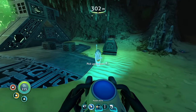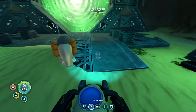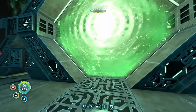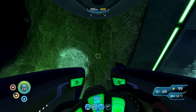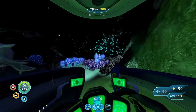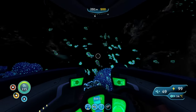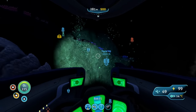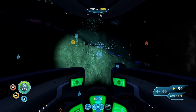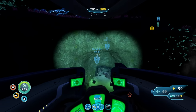There's my beacon. Okay, let's put down the other beacons, and then I'll come back out. Now, let's see. Okay, so. Wow, I am wrecking this thing. Okay, let's find some open space. We've got portal number 3 is 2300 meters that way. Portal number 2 is 2100 meters that way. And this is portal number 1.